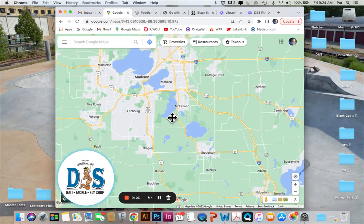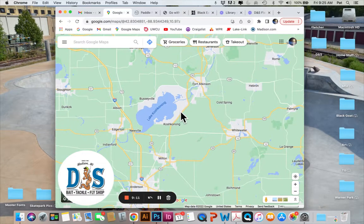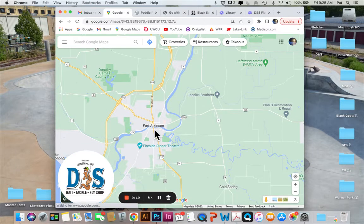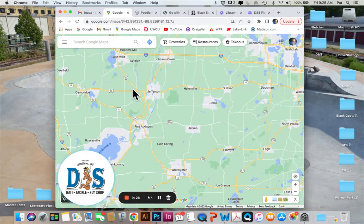Elsewhere in the area, we have reports of fish down here in Koshkonong. I've been hearing about some white bass and catfish in the Indian Ford area. Catfish up here on Koshkonong near the mouth of the Rock River, and good walleyes in there too. Been hearing about some white bass and catfish in the Fort Atkinson area, and also in Jefferson up at the dam that had some good reports of white bass up there.